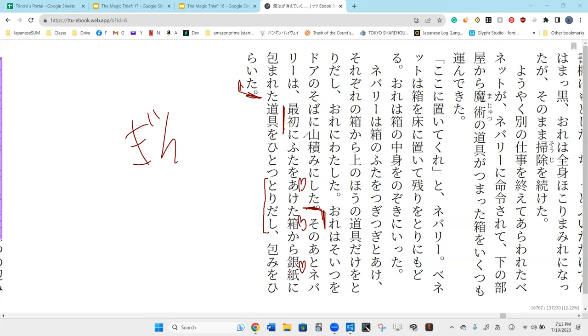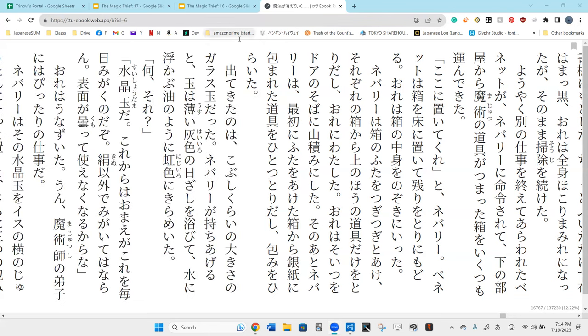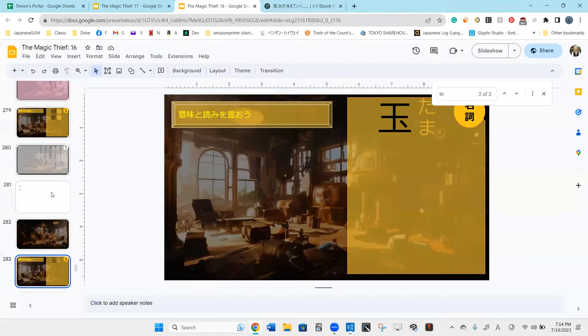Oh, I'm sorry. The box that had the lid open. The first box that had the lid open. Fine. Perfect. Okay, so now we can start back here.